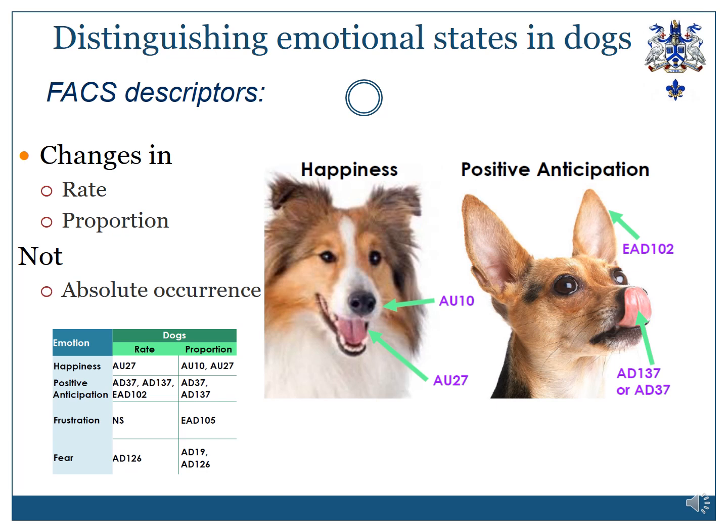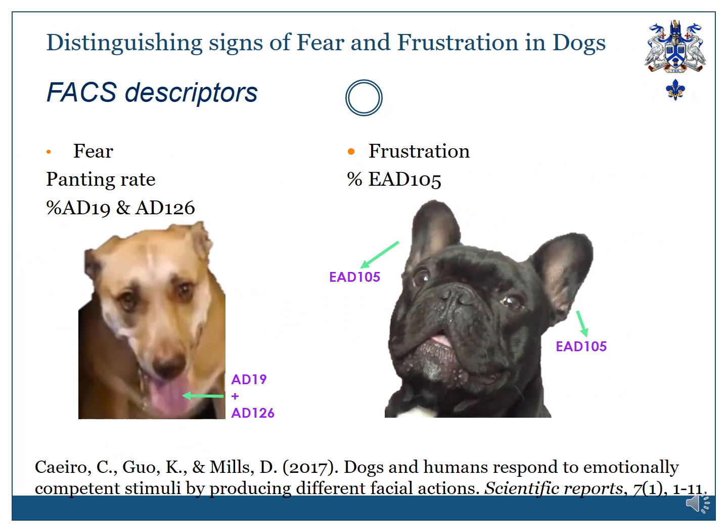So in the case of happiness, we have an open, relaxed jaw, which is objectively described in relation to certain muscle groups, as illustrated here. In the case of positive anticipation, the nose lick and the pricking of the ears are particularly distinctive in terms of how much they occur. Both the rate and the proportion of time spent in those states increases. But on its own, it is not unique. And this distinguishes not just those two emotions, but those signals also distinguish between other emotional states like fear and frustration, which also have certain features that seem to distinguish them.